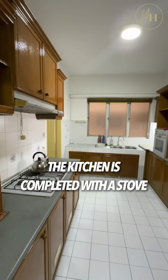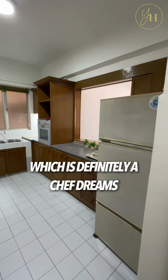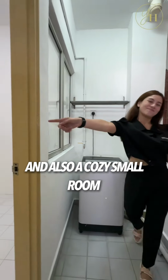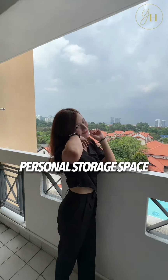The kitchen is completed with a stove, refrigerator, and built-in oven, which is definitely a chef's dream. And right over here, there is a washing machine and also a cozy small room, perfect for transforming it into your own personal storage space.